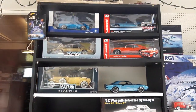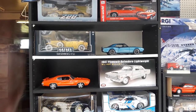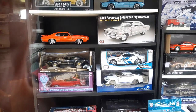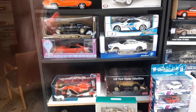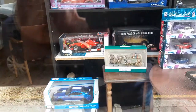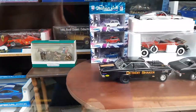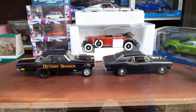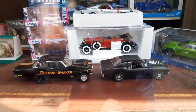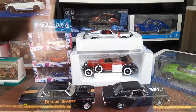And more American 1/18th scale models up there. Some really nice GMPs, Acme models. A nice Maisto, the Maisto GT500 there, lovely. And here, of course, we have some very nice 1/18th scale models. Again, American film-related ones. I think that's the film-related one on the right there.